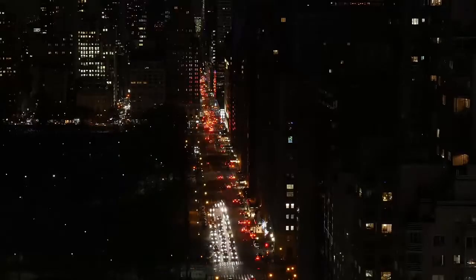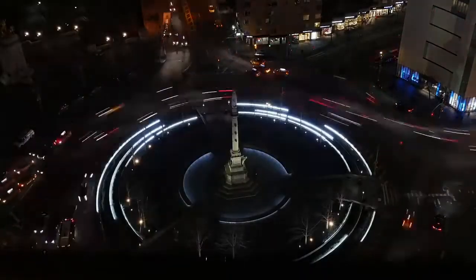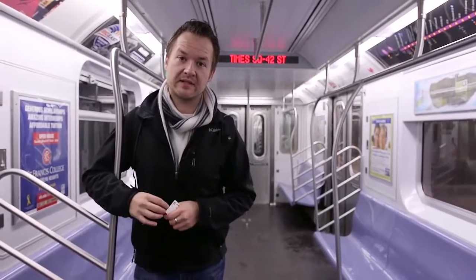You avoid the city's notoriously bad traffic. It runs 24 hours a day, almost in all circumstances, and it's really cost-effective. At first glance, the New York subway system can seem intimidating. With its express trains and normal trains and sometimes confusing nomenclature for lines, I can see why tourists avoid it, but don't.